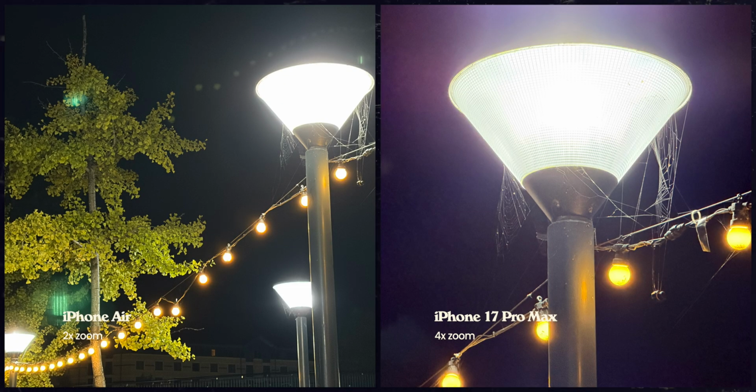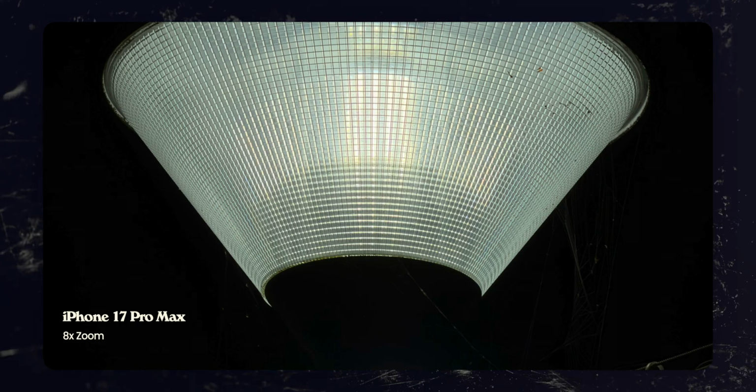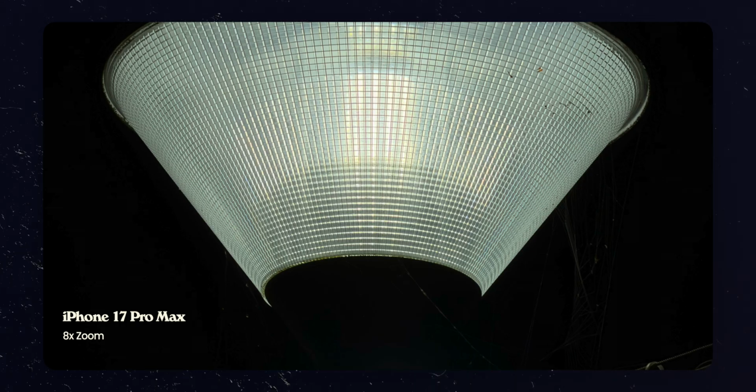In this specific example, it just highlights how useful it is to have that 4x telephoto option on the iPhone 17 Pro Max. You can get much closer to the subject, and you can even see fine detail like in the spiderweb here. That's exemplified even further here on the 8x zoom on the iPhone 17 Pro Max, and it actually really nailed the black levels.